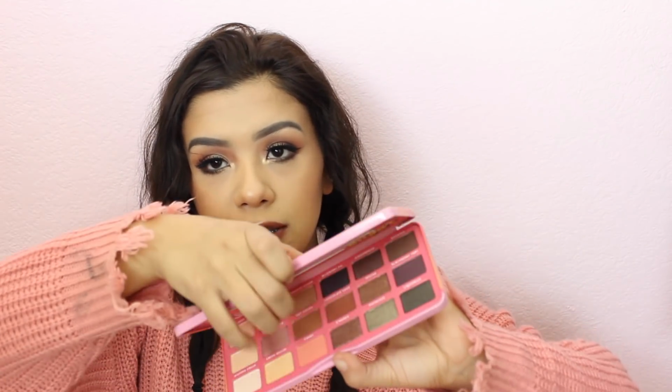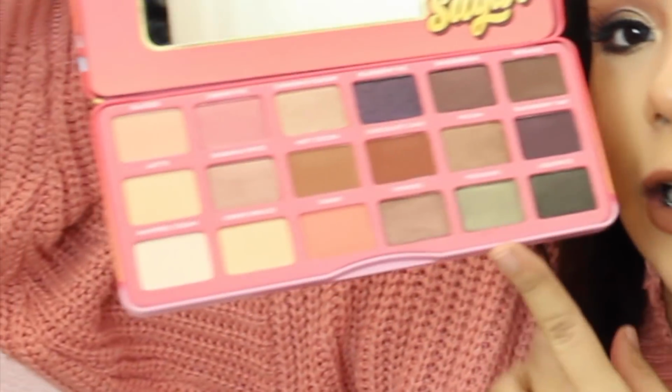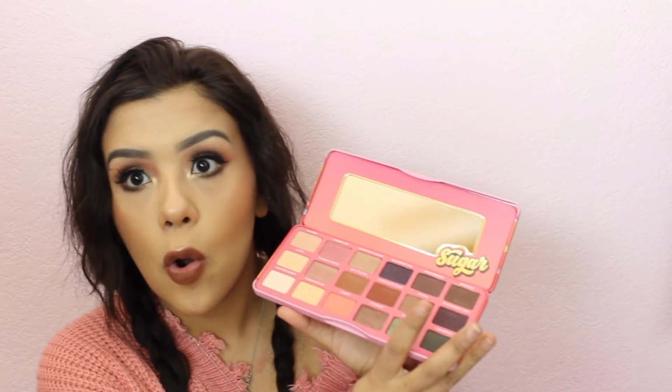The next palette I want to show you guys is the Sugar palette. This is a dupe for the Too Faced Sweet Peach palette. It's $10, so what a great deal. So this is what it looks like when you open it. It's so cute. And then when you do this, this is what they look like. They are so cute and pretty. The only difference I would say between these and the original palettes is the color coordination is sometimes not the same, but it is the same shadow.